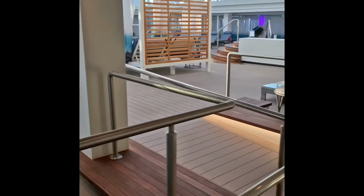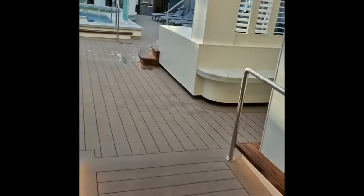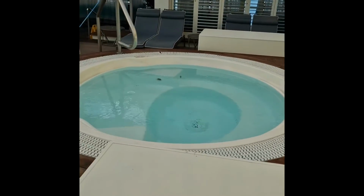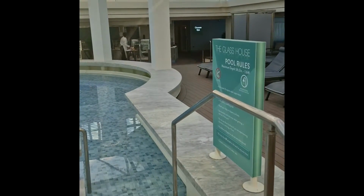There's also an inside pool. Jacuzzi. There's an ocean spa.